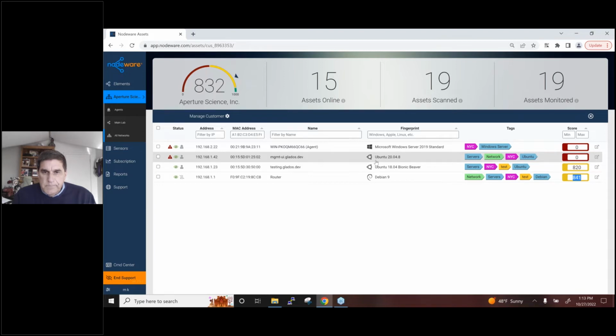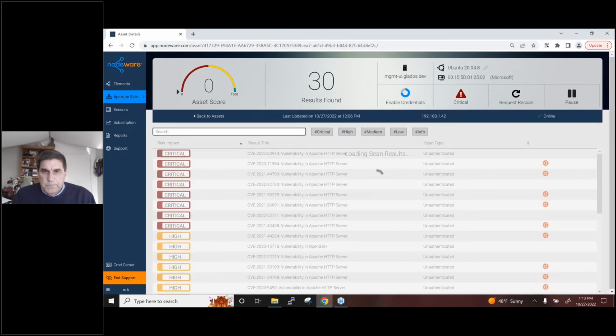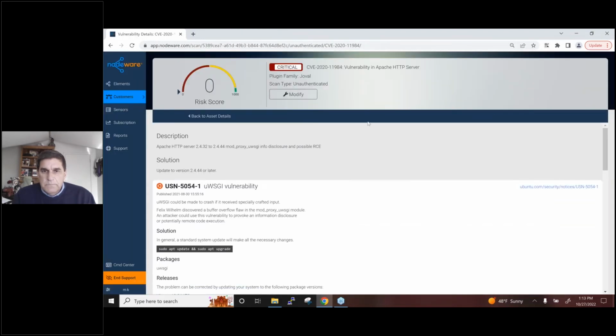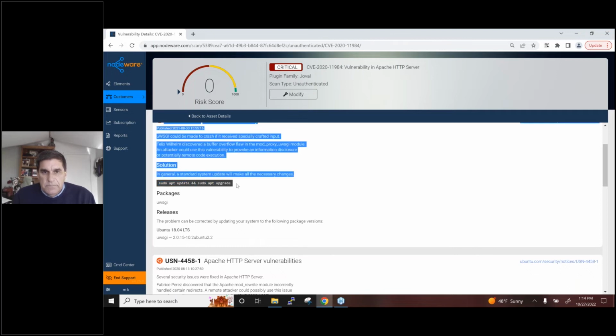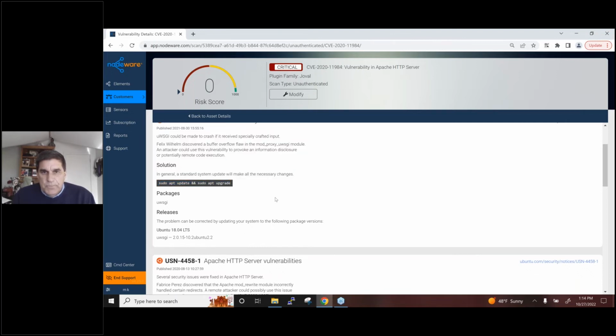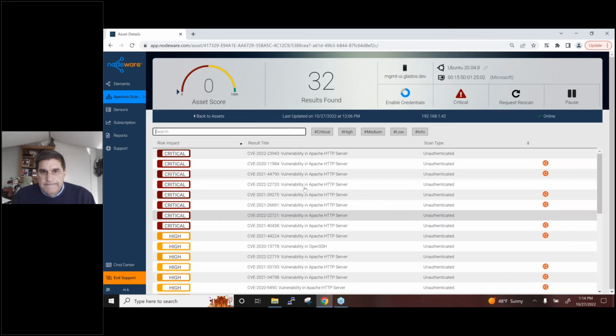Let's dive into this Ubuntu box. If I click on this Apache, here's an Apache web server, HTTP server. You can see the description again. Ubuntu displays slightly different, but here's the solution. Run sudo apt update, sudo apt upgrade, and it will automatically provide that protection and remove that vulnerability from the Ubuntu system. So again, those are rinse and repeat steps for remediation.